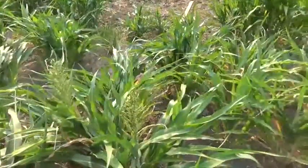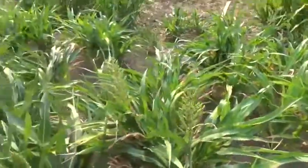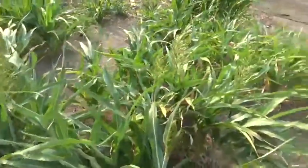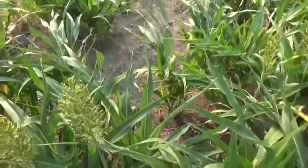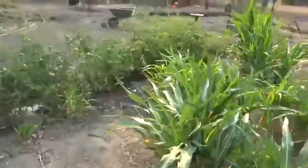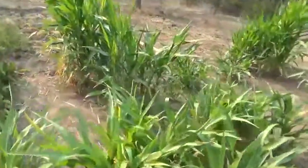Now here we've got sorghum. Sorghum is doing fairly well for the soil it was planted in. There's some taller ones over there and over there, but it's setting up seed heads, which will mean I'll have some seeds to plant next year.